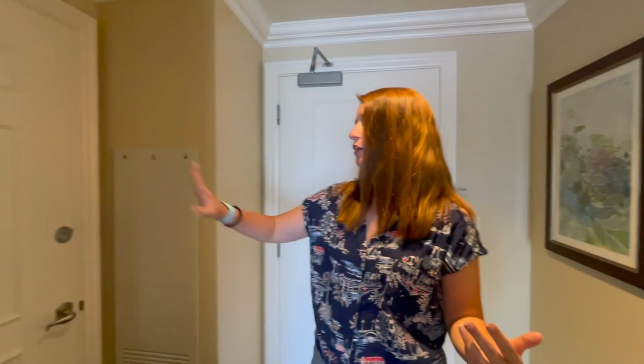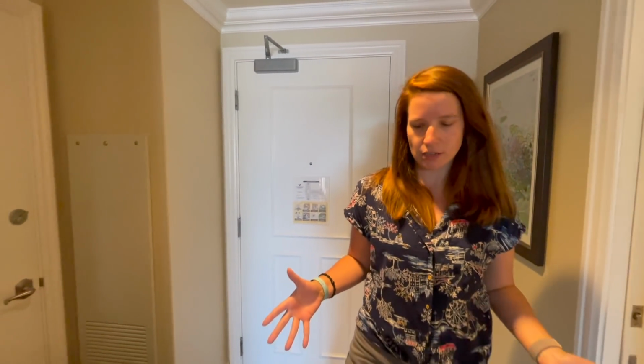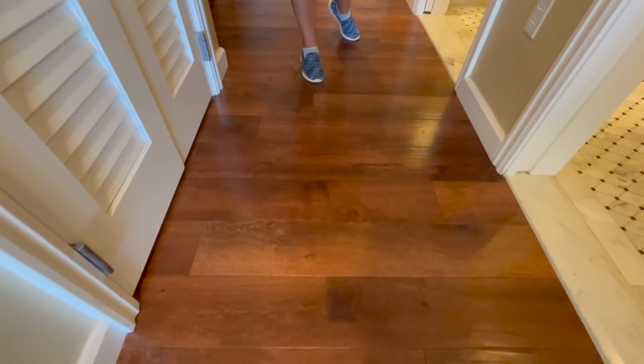So this is one of the bigger studios that we have stayed in. It has a really large hallway space here. It is a walk-off, so we have this kind of alcove, and that is where the one bedroom would be if we were a two-bedroom walk-off. We just use this space to keep our luggage. And what I really like in here are the hardwood floors. They're just really nice, and they stay clean, and they stay nicer than carpet does.